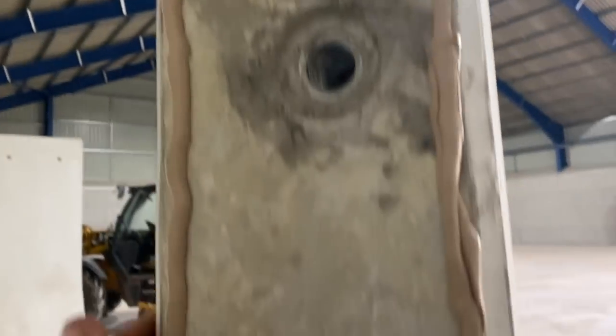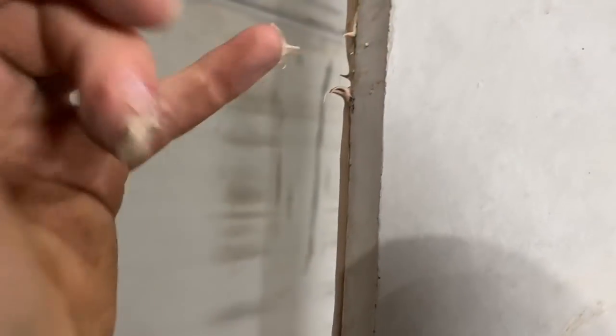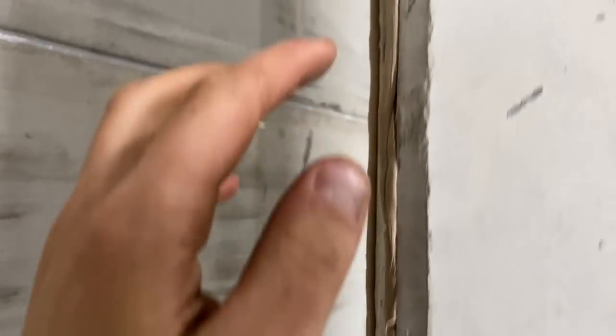I've probably got about 10 done now. Takes a wee bit longer than you think. This should make a difference. You can see it sticking out. So that'll then butt up against a flat flush. Oh, damn it. Anyway, it'll flush up against a flat piece like that. It should seal all the way up.